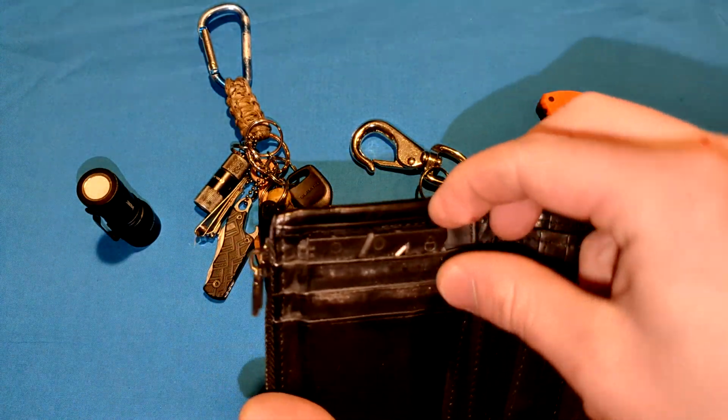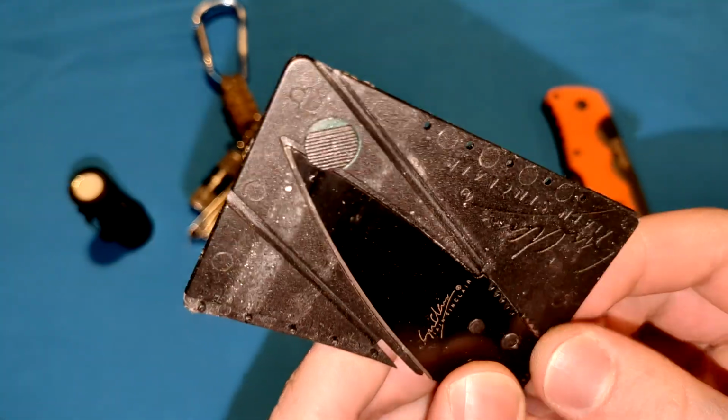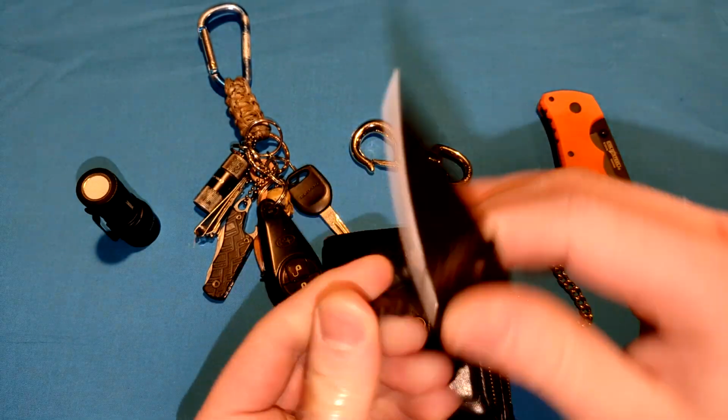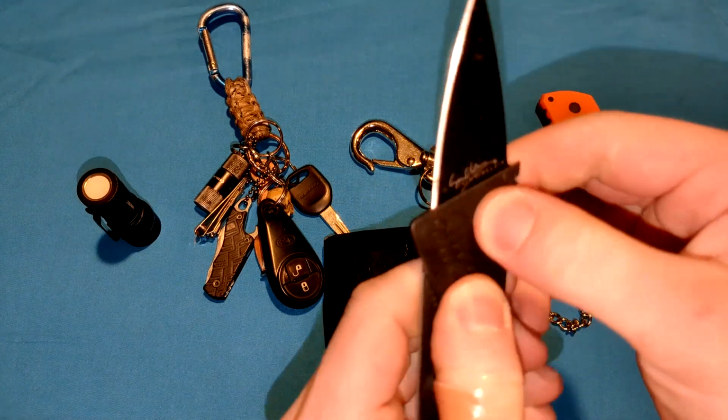And the one EDC item we currently have in the wallet is this cheap-ass Ian Sinclair Card Sharp 2. It's a credit card knife, so it's pretty much the exact same girth of a credit card, but it's a knife. I do have a video on this guy. It folds out just like that. Really cool, actually. I think it's really neat.